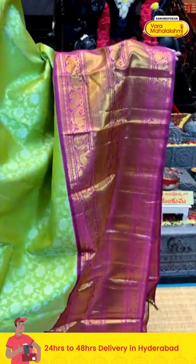Let's move on to our pallu, which has florals and cross check, beautiful brocade work in gold zari. And now we will be seeing our contrasting blouse.